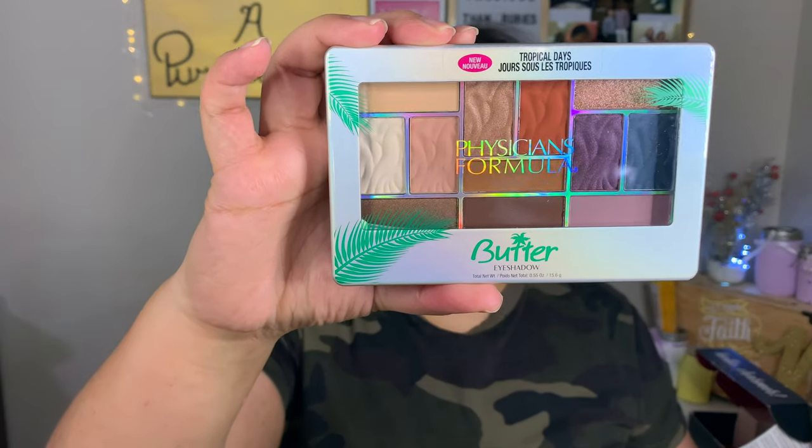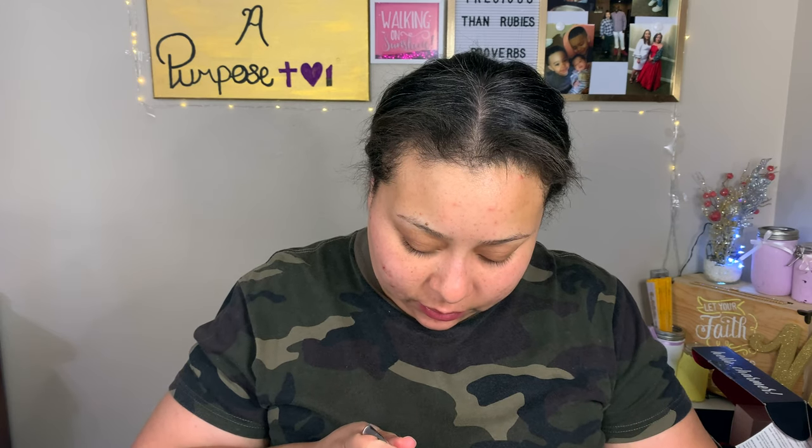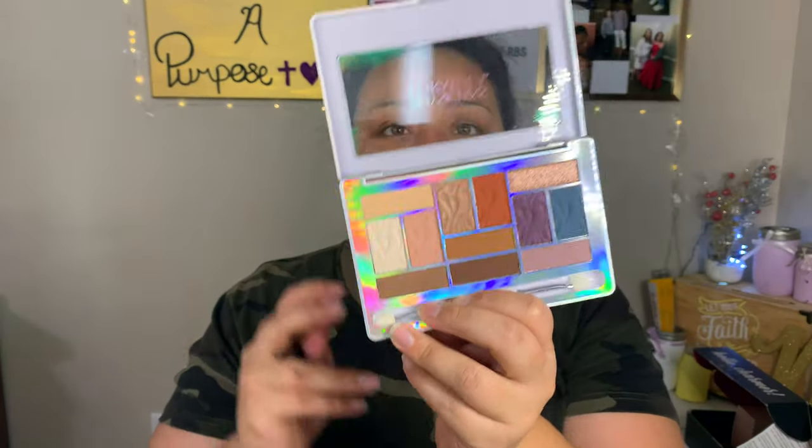And then I did go ahead and pick up the Tropical Days eyeshadow palette. I got this one because the other palette they have just looks similar to what comes in the Casey Holmes collaboration. So I didn't think it was necessary to buy the one that came with the green when the Casey Holmes one has a green. Oh my gosh, I can't get this open. For this much, you would think it would at least come with a normal little brush, but yeah, this is the eyeshadow palette, what it looks like.